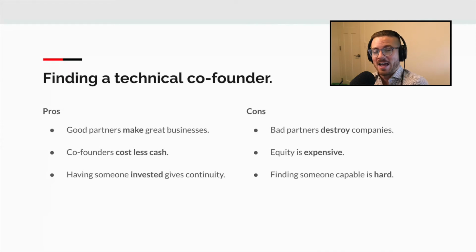Co-founders cost less cash. Now, a capable professional that's been in their career for a while is going to expect some sort of remuneration relatively early. That means you probably have to go raise earlier with a good technical co-founder. That said, there are going to be people who are more willing to work for equity and equity alone for longer. That might, though, have to be as a side project because they have to have salary elsewhere. But in the grand scheme of things, you don't have to pay them the same that you do someone else because you're paying them in equity.